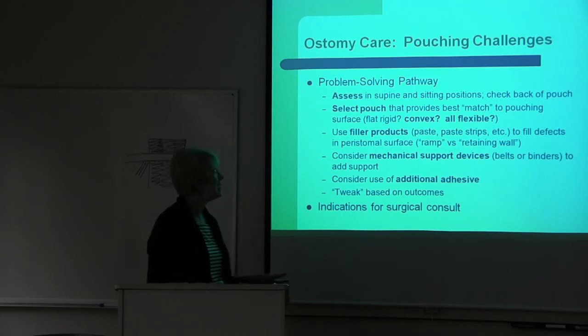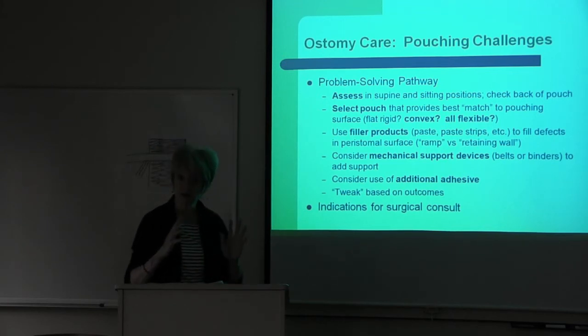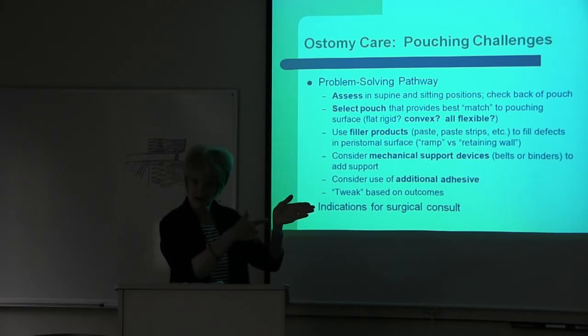Then you do this assessment yourself. You take off the pouch. You evaluate the patient both in the sitting and the supine position. Also, when you take off the pouch, you look at the back of the pouch, and you look at areas of the pouching surface that are wearing away. That tells you where leakage is occurring.